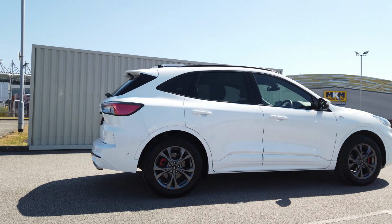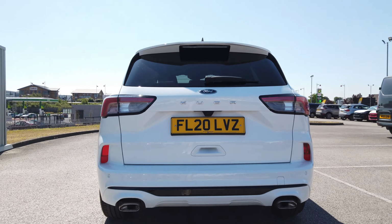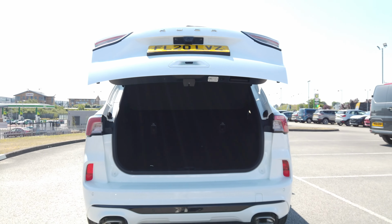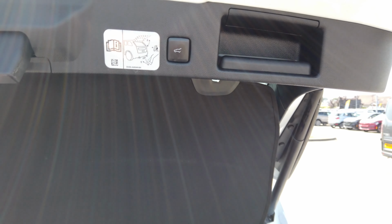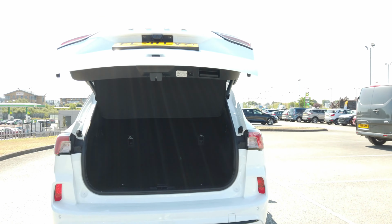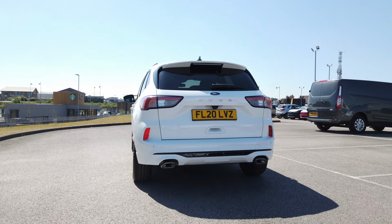Today, let me show you around this gorgeous 2020 Ford Kuga ST-Line First Edition with EcoBoost. This Kuga is a manual petrol drive with one previous owner and has done 14,699 miles.